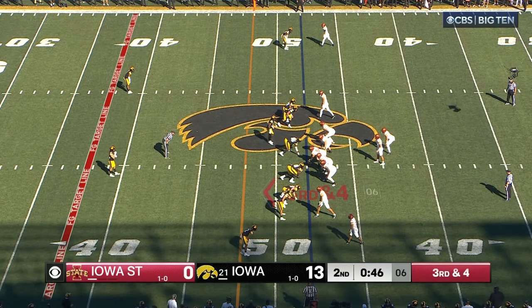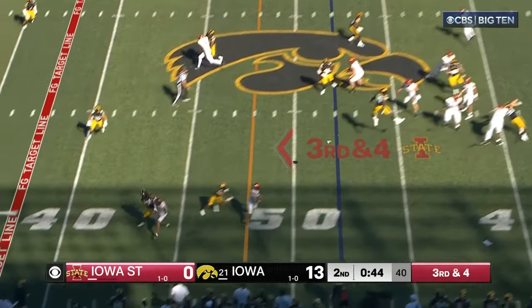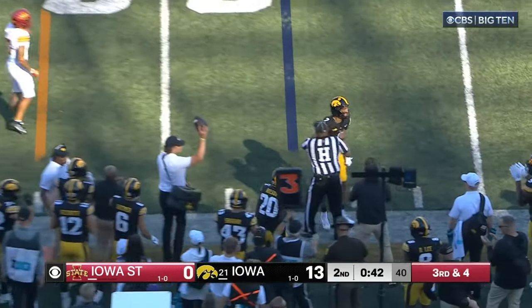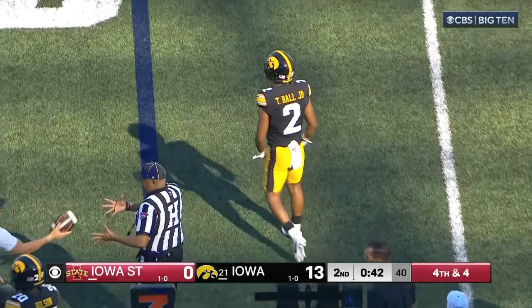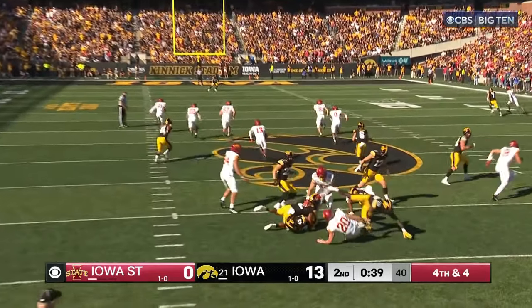From the 48. In the shotgun. Rocco Becht. Pressure coming off the edges. And knocked down beautifully. Incomplete. And it was short of the first down line. Well, I was going to get it back. They went for the block.